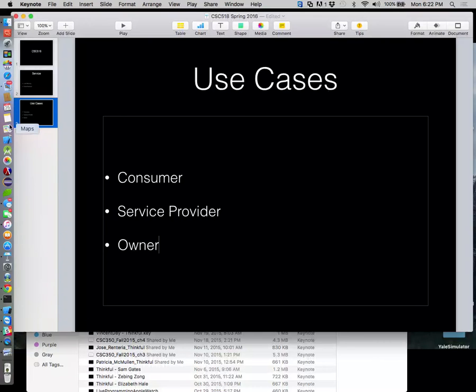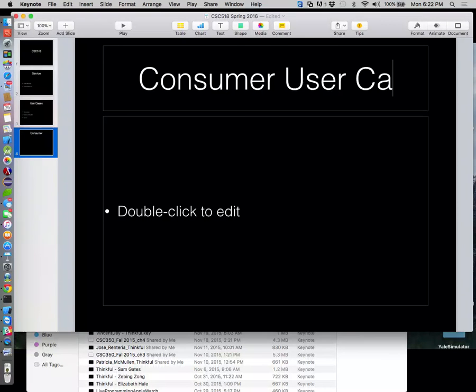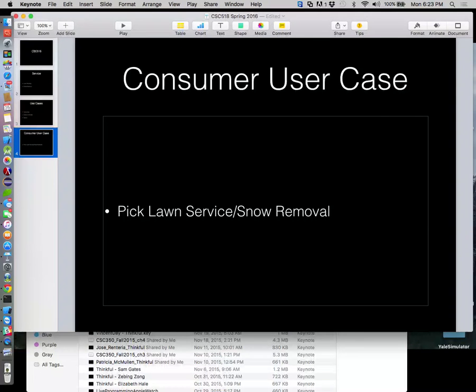Okay, so let's talk about our consumer use case. What are the things that our consumer needs to be able to do with this application? Right off the bat, they need to be able to pick the service they want. If I'm the consumer, I'm shopping for something. I'm either going to the store for lawn service or snow removal. So that's something they need to be able to toggle, whether the application is in lawn mode, that is, connect me with lawn mowing people, or in snow removal mode, connect me with snow removing people.